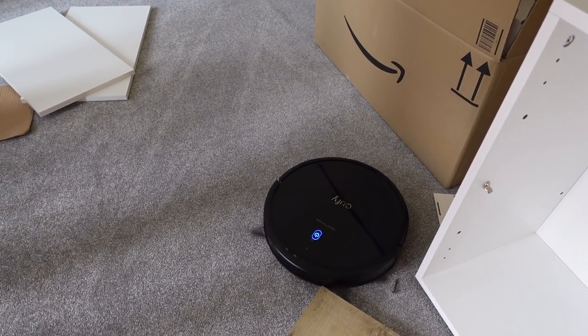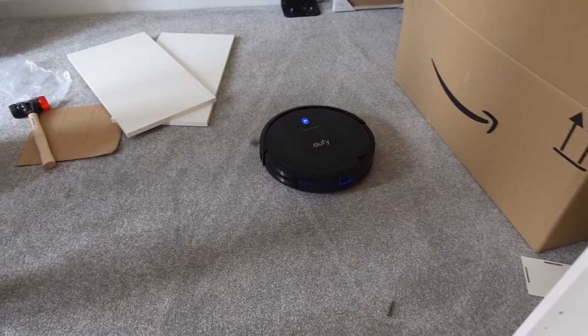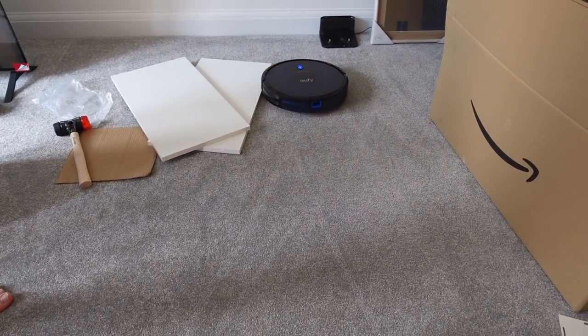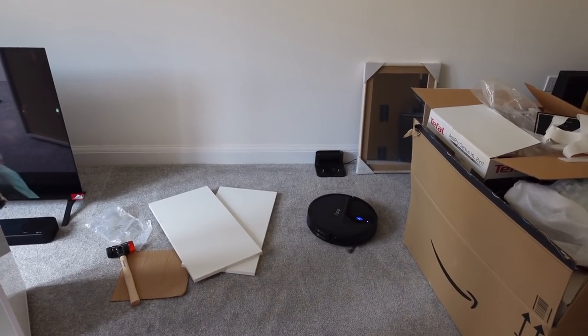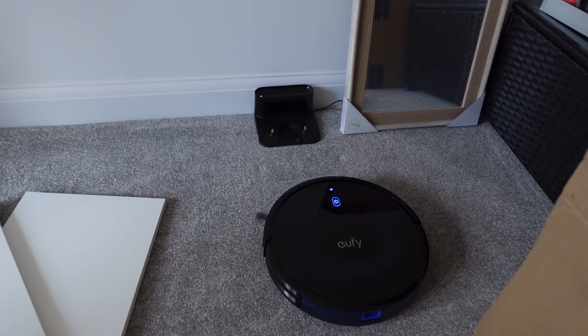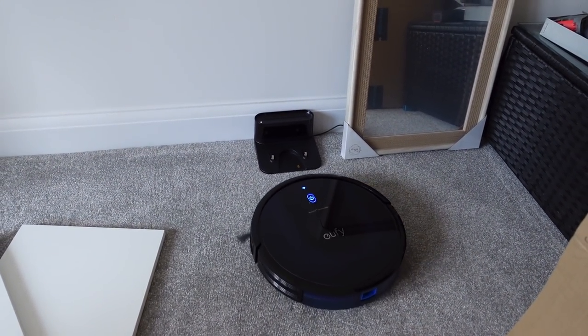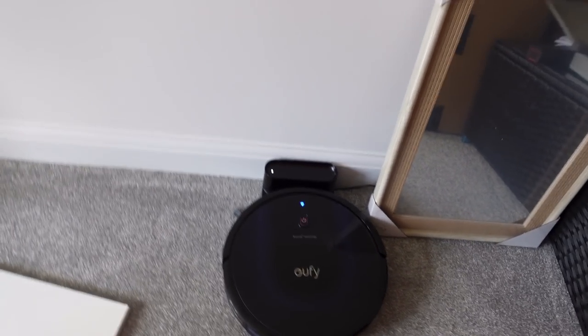I might get the screws. George is sucking up a screw! It's not. It almost did. And then you just tell it to go home. And it charges itself, look. So it gets on that dock? Yeah, watch. No, it doesn't. Will the mirror not be in the way? It's a little bit in the way, but it'll be alright. Oh, he takes himself to bed.